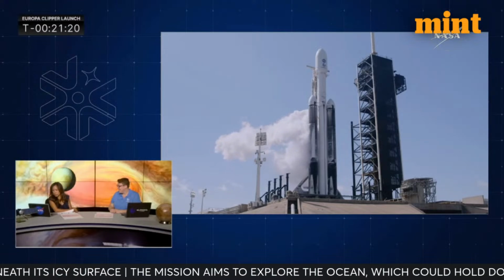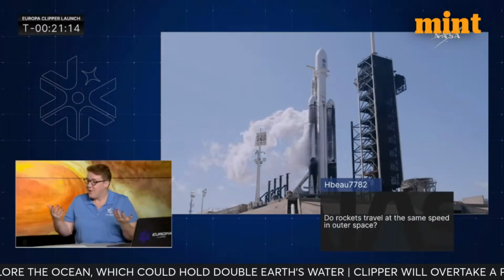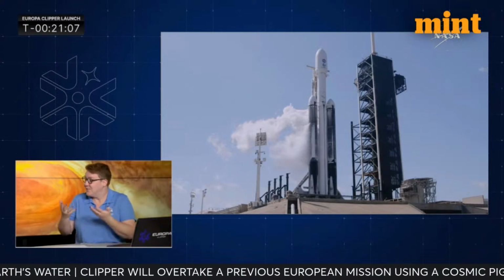This one's also on Instagram. Do rockets travel at the same speed in outer space? It's a great question. When they're traveling through the atmosphere, the air slows them down. They have resistance from the air, but once you get into space, you can go a little bit faster for the same amount of boost.